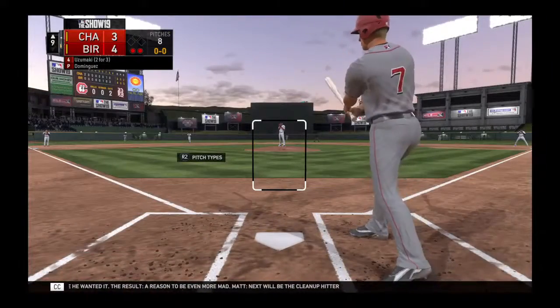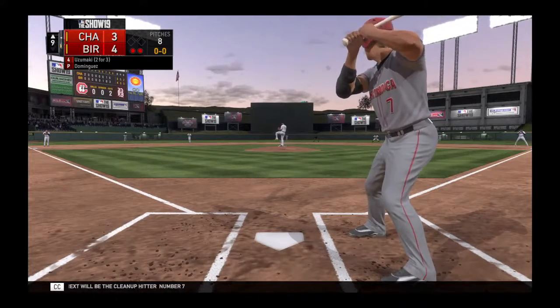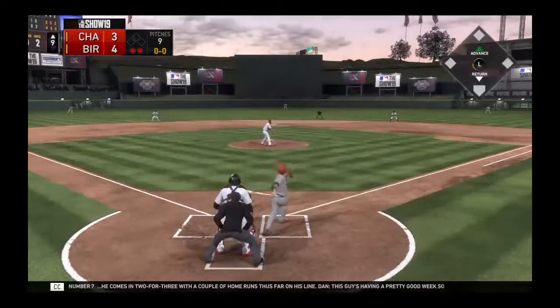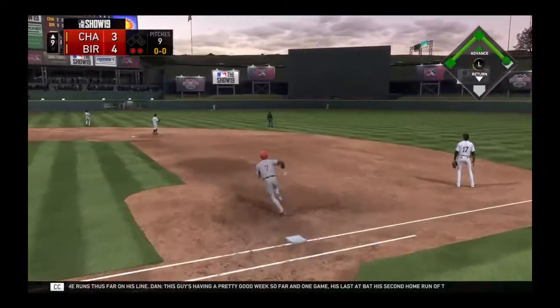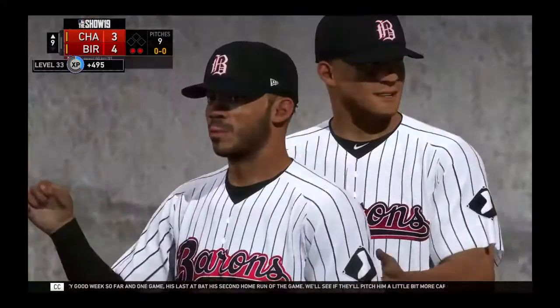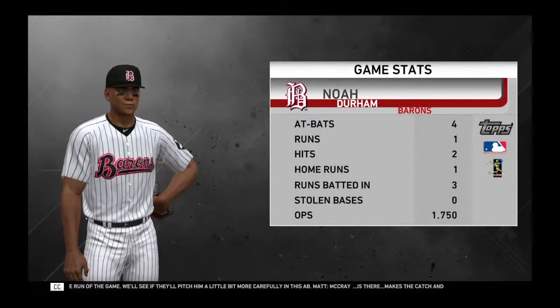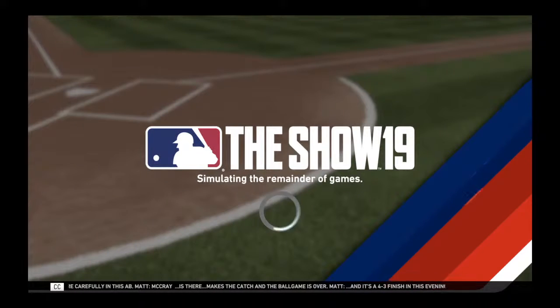Next will be the cleanup hitter, number 7. He comes in 2 for 3 with a couple of home runs thus far on his line. This guy's having a pretty good week so far in one game. His last at-bat, his second home run of the game. We'll see if they'll pitch him a little bit more carefully in this AB. McCray is there. Makes the catch, and the ball game is over. And it's a 4-3 finish in this evening's ball game. The Barons came through late, taking the lead in the 8th to secure the victory. Four runs on six hits. No errors. They left.